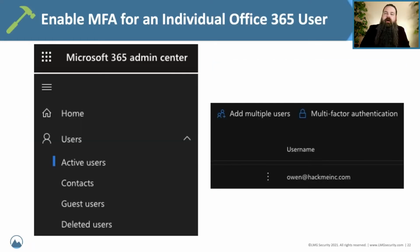Okay, so moving forward, if we want to enable MFA for an individual Office 365 user or just for everyone on our user list all at the same time, it's a pretty straightforward process. We can go directly into the Microsoft 365 Admin Center. So just go to portal.office.com, log in with your admin credentials, and then click on Admin, and you're basically there.